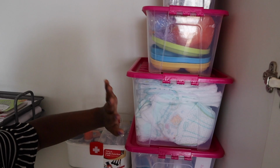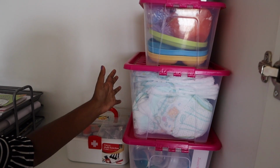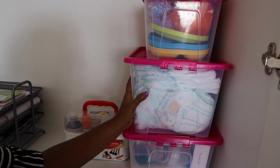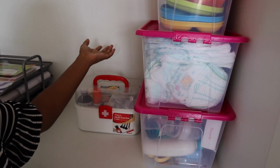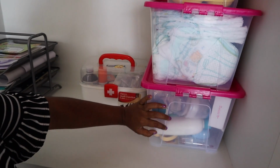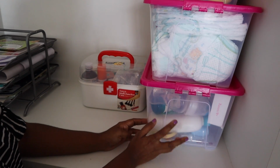So this is a funny story. We bought a lot of diapers for her, a diaper subscription from Amazon, and then suddenly she got potty trained in no time, and then the diapers were of no use. So we have just kept it here, so maybe we'll donate it. And in this storage box I have all her body care supplies, some oil, some lotion.